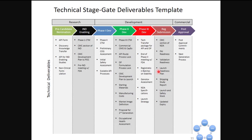And that has a lot to do with the C in CMC, well, the second C in CMC. The first C is chemistry, and chemistry is an important part. Manufacturing is reducing that chemistry to a product. And the last C, control, is the most important one because that's really what everybody, the regulators and the clinicians really care about, is control. And so to prove that you have control, you have to generate a lot of data. And that's what a lot of these deliverables are about.